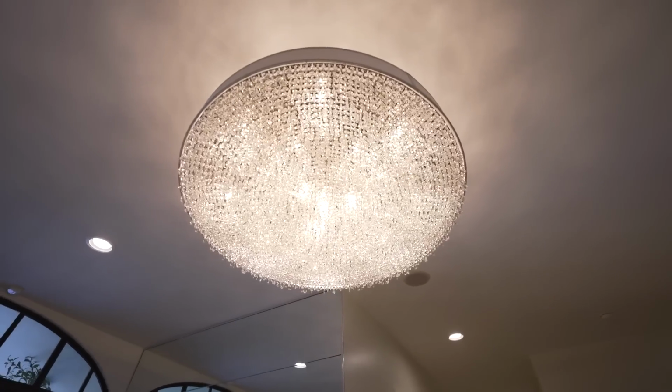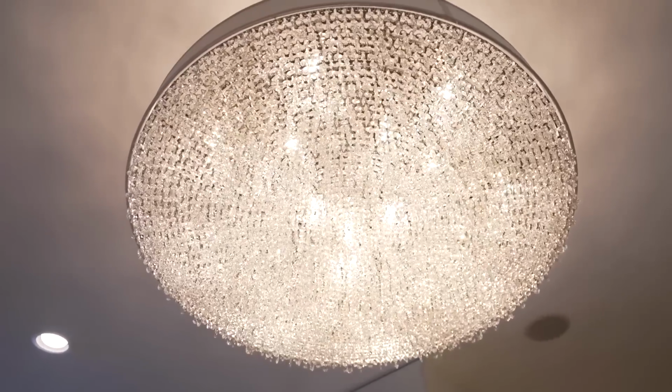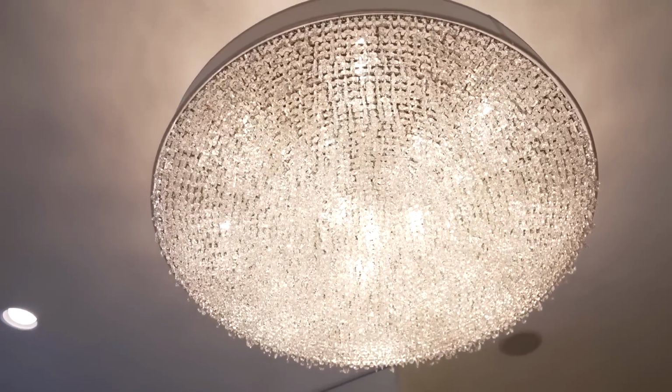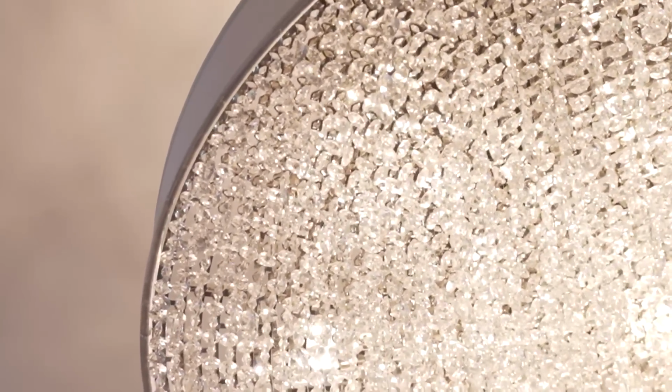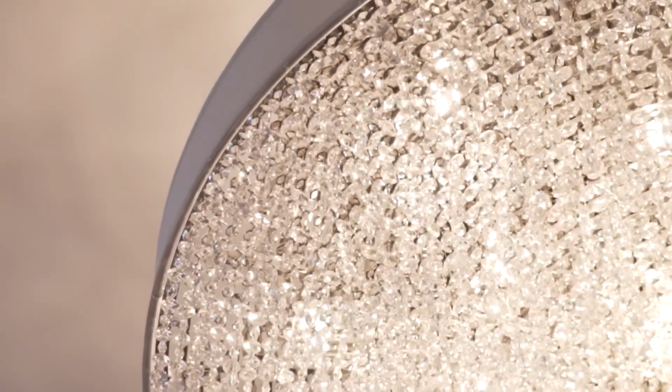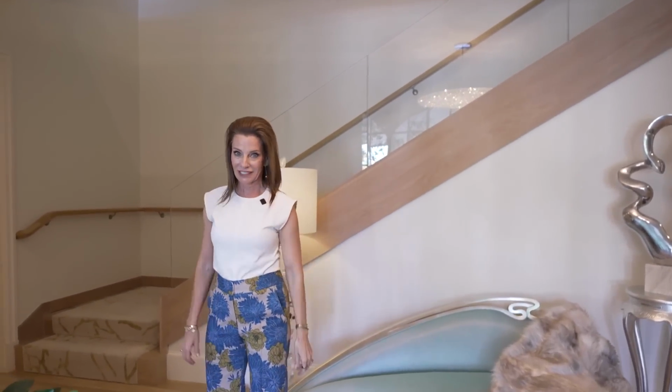I have to show you above here, I am obsessed with the light. This is Waterford, if you're familiar with Waterford crystal. This is absolutely amazing. So many tiny little crystals. Is it difficult to clean? No, it's actually not. We just run a Swiffer throughout here, and we love the linen around, so it just shines beautiful light throughout the entryway.